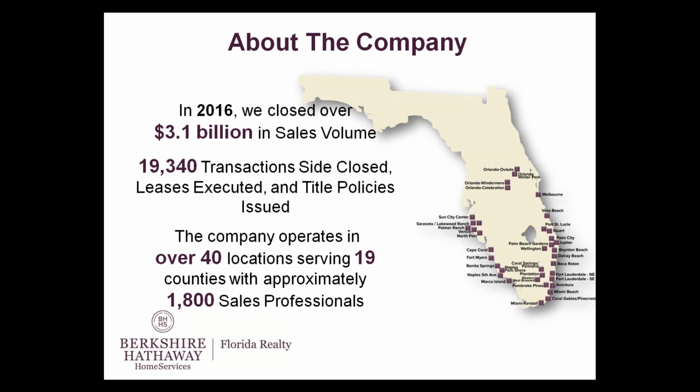I'm the Vice President of E-commerce and Marketing for Berkshire Hathaway Florida Realty, and a little bit about our company. In 2016, we closed over $3.1 billion in sales volume, and that comprises over 19,340 transaction sides closed, leases executed, and title policies issued. The company operates in over 40 locations, serving 19 counties with approximately 1,800 sales professionals.